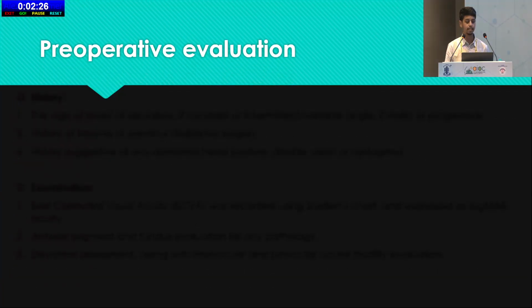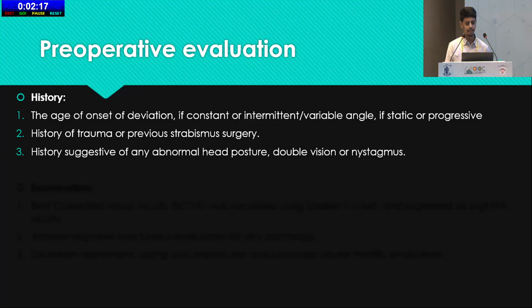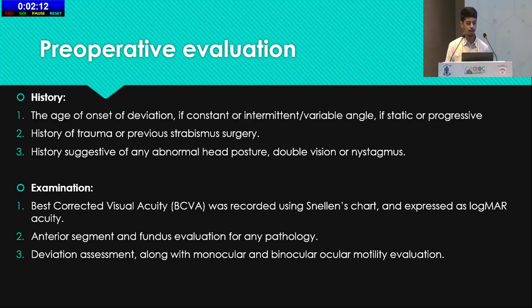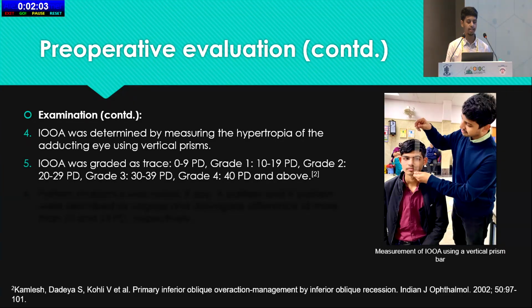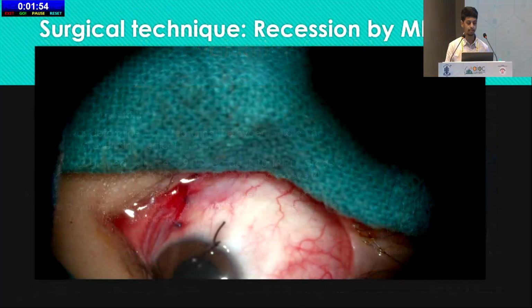We divided the patients into two groups. Group C was the control group where we performed the fornix-based incision surgery, and Group M was the group where we performed MISS. Basic history concerning strabismus was taken. An examination entailed best corrected visual acuity, anterior segment examination, and proper deviation assessment. We quantified the inferior oblique overaction using vertical prisms by measuring the hypertropia of the adducted eye, which was graded as per the reference which I have mentioned below. Pattern strabismus was also noted and quantified accordingly.